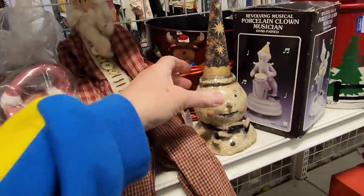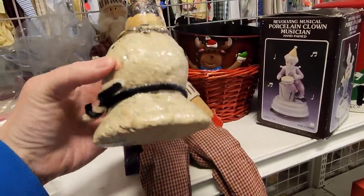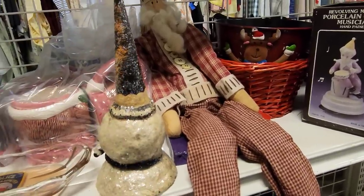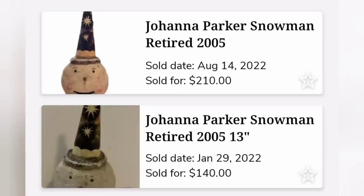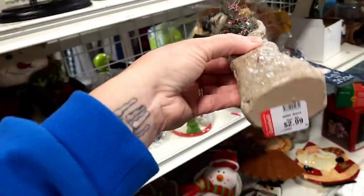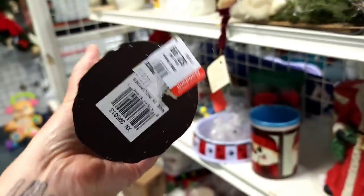Oh, what's this? $2.99. What does this say? This says Joanna Parker. Let's look up Joanna Parker. Here's another one. I don't think this is... he's kind of weird looking. He's shaking his head. And I don't think this one is either. Oh, that was made in the Philippines.